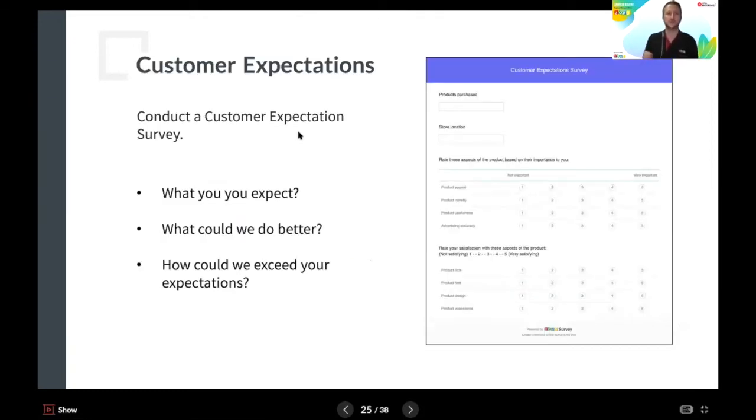Then you can use a customer expectations survey. We've got a template on Zoho Survey. I can also put the link in for you. And ask them, what do you expect? What do you expect from our service? And you might find some of your customers might have really, really good ideas. Some of them might joke and say, hey, buy me a Ferrari. But you need to find out, what could you do better and how could you exceed their expectations?